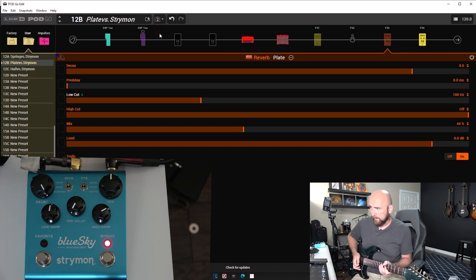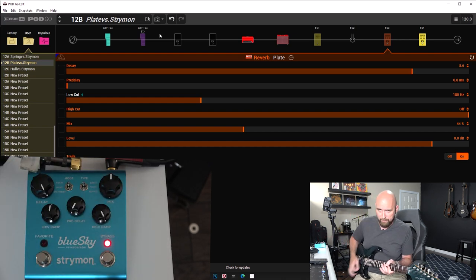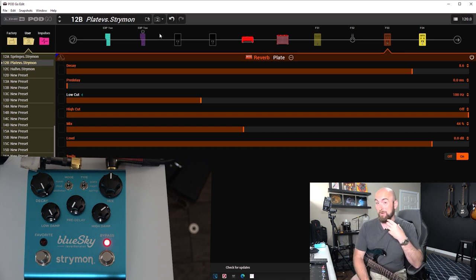Back to the Strymon. Change the high damp on that. That gets pretty sizzly. As we can see, the low and high damp controls are very useful on the Big Sky, and that's something I don't think we would ever be able to emulate on the Pod Go. That's one of the major benefits.